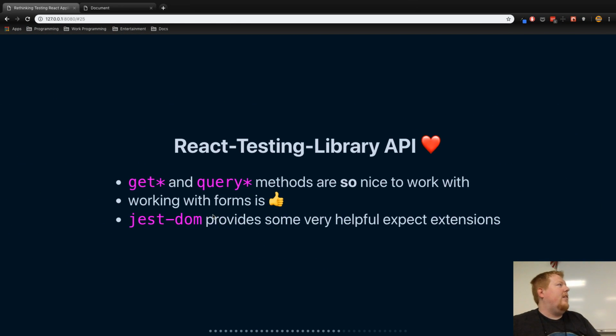So again, a little love for the API. I think that's the main thing that I've really enjoyed with it, is just that I really like how the API feels from a developer experience. The get and query methods are really nice to work with, particularly when I'm testing forms.